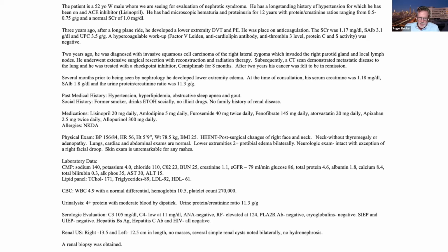Steve, was echo done? He'd had an echo before. There was no evidence of any vegetations on his valves. We've been fooled even without any other evidence of GN, with some of these very low grade infections such as Bartonella or something, but that's what I kind of think of.